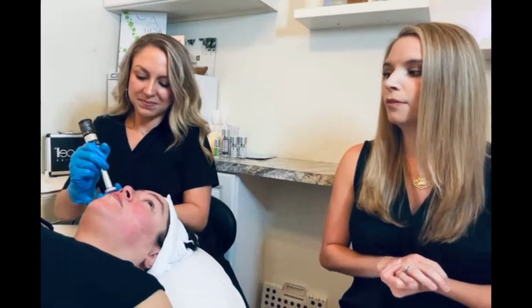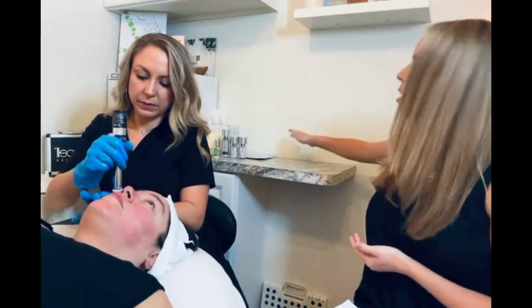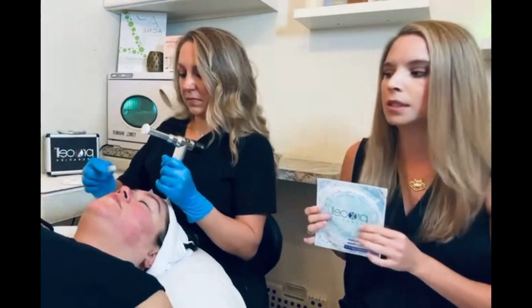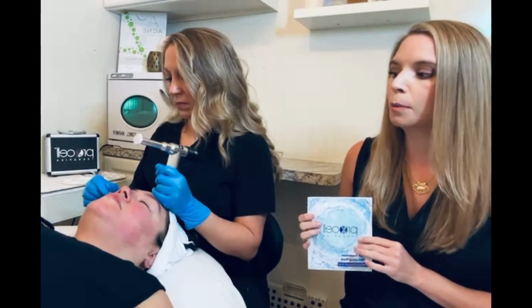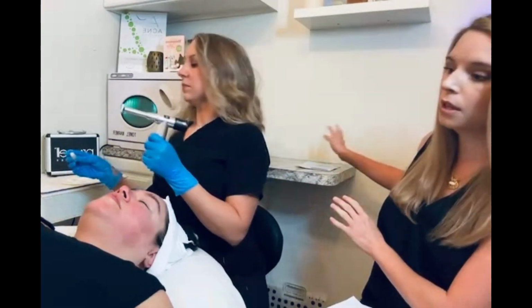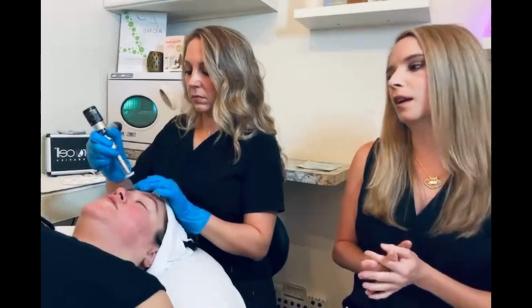So we do provide a nice aftercare mask for all of our clients. The aftercare with this treatment is very, very important. You want to make sure that you are providing your skin with a lot of hydration after the service. So the mask is going to be super cooling and feel so good. So good.